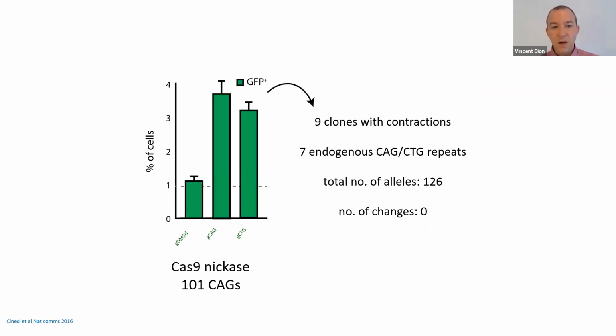Okay, so then there's the question of safety, which I'm going to spend most of the rest of the talk on. And that has to do with off targets, for example, and rearrangements locally.